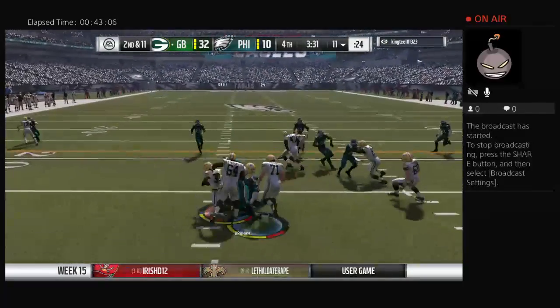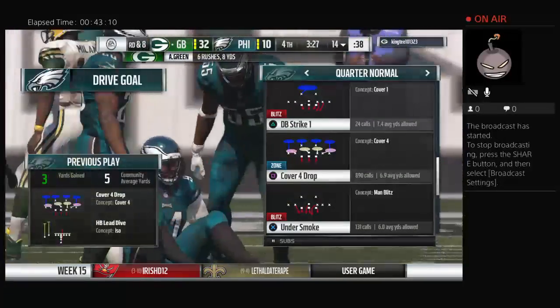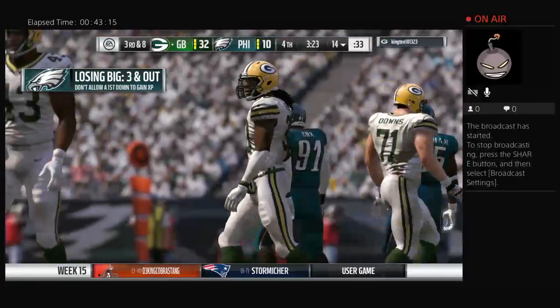Now a handoff here to his running back. And he'll get this one up to about his 14. Give him 3 yards on the run there. That still leaves him with a difficult 3rd and 8 coming up.